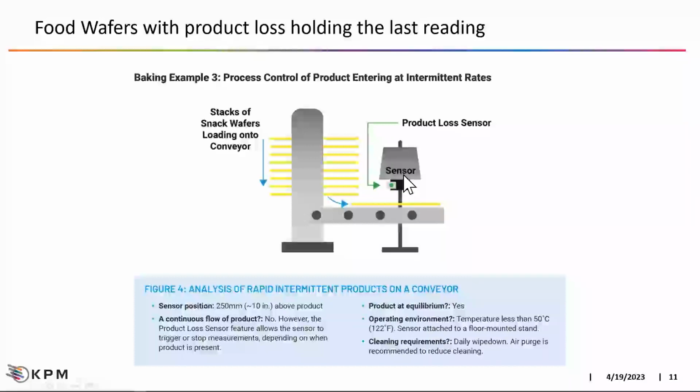The solution here would be what we call the product loss. Essentially, it's an optical eye that can sense when the lead edge of the product passes, as well as when it leaves the product. During that period, while it passes under the sensor, it will average the reading, and then it will give you an output, the average moisture content or oil content of that particular point. Then when the gap appears, it will ignore or freeze the last reading until it sees the lead edge. So this is just showing you another solution for looking at processes if there's nothing further back within the line to fulfill these requirements. And again, I'm not going to go into these individual ones, but the same rules apply.